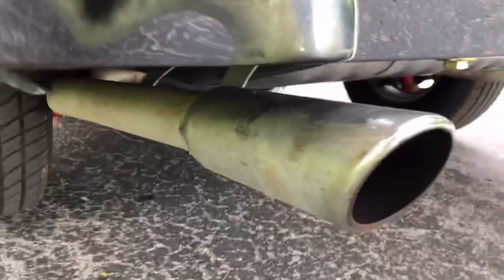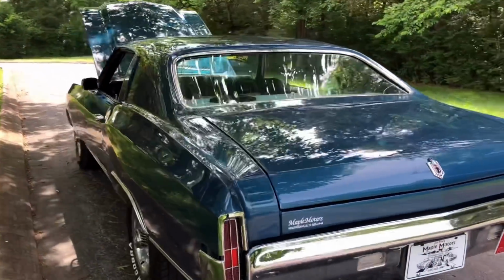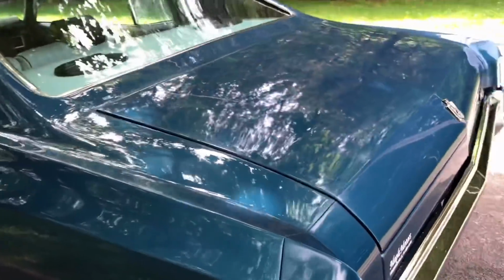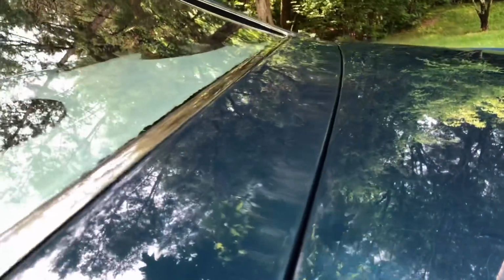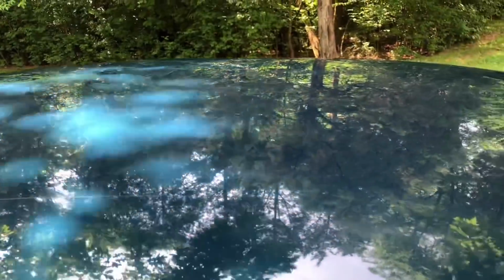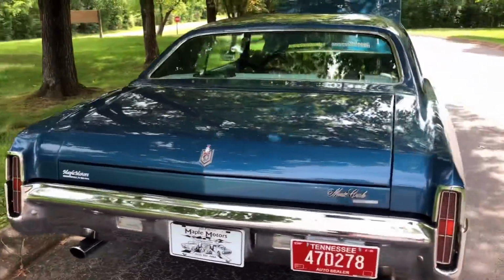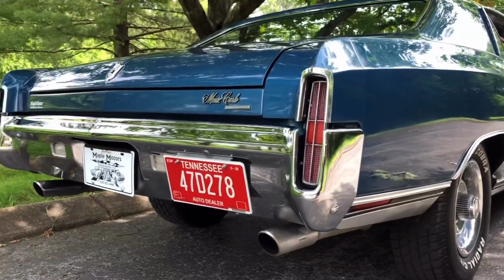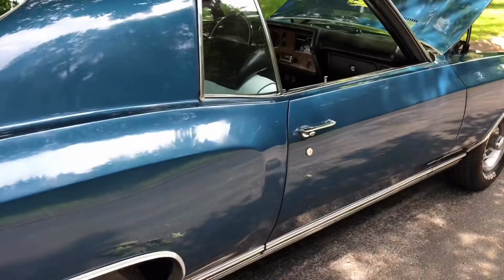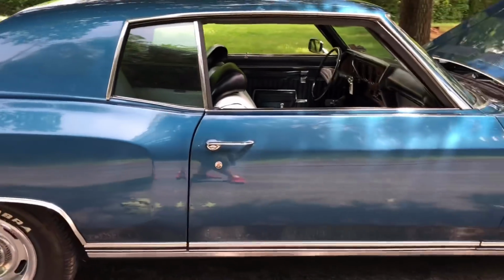Tailpipes are a little scuffed up. They once were chrome, now they're half chrome. Rear bumper looks like it's fairly new. I like to pick on these cars, but this one's actually kind of hard to find any paint chips or scratches.